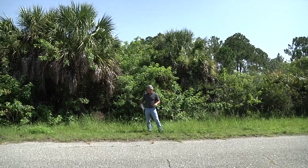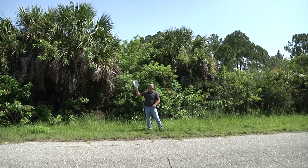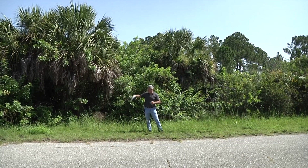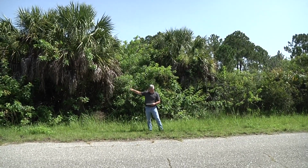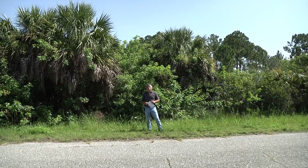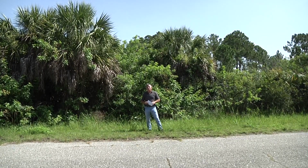Again, you got a beautiful buildable lot here, paved road, power overhead, beautiful neighbor homes, new construction in the neighborhood, just around two lots over. Again, we're at 13428 Howard Avenue here in Port Charlotte, Florida. Good luck at the auction, and we'll see you there.